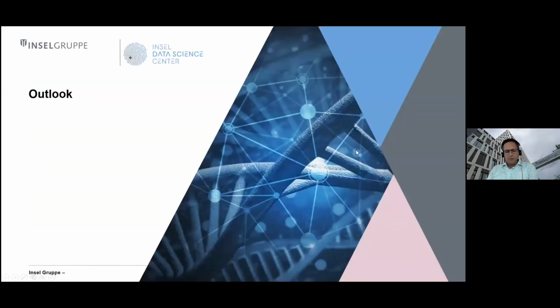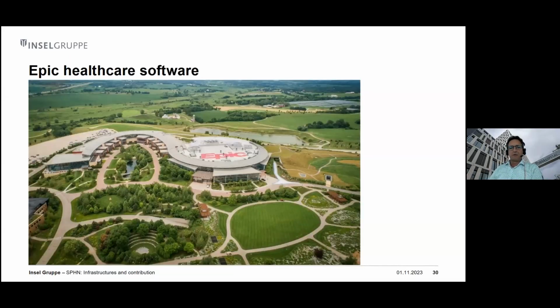Yes, for the last part, which is the outlook, and I promise you that we have an epic outlook. Epic in the meaning of impressive, and also the name of a software, because we are introducing a new clinical information system called EPIC, which is the name of the software and the company. But also when you look at this picture, it's an epic appearance. This is an image of their campus in Verona, which is in the Madison area in Wisconsin in the US.